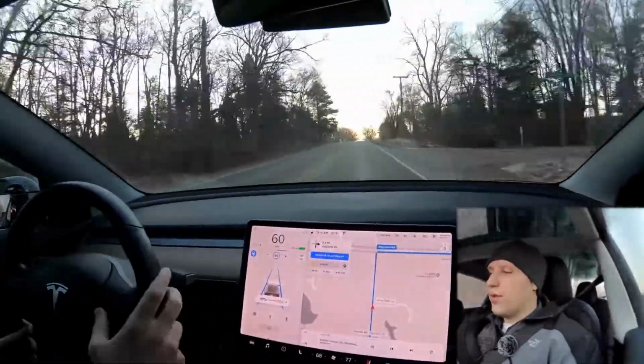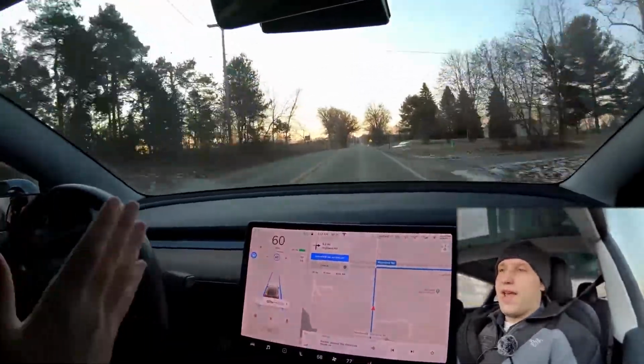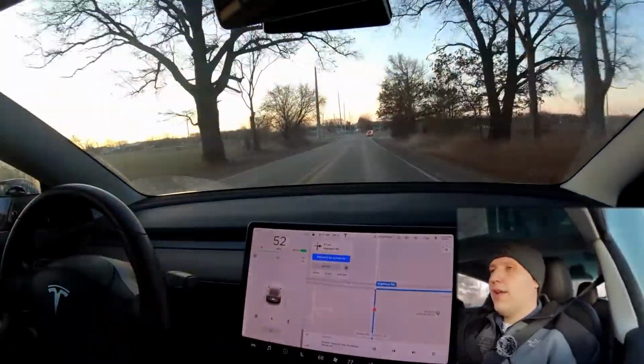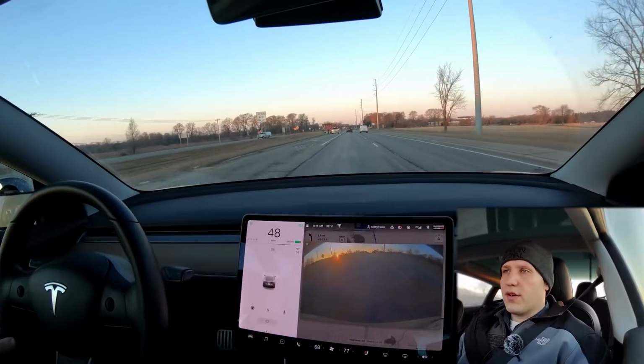I can use this scroll wheel here to set my following distance, and we're about to come up on a stop sign, and autopilot does not react to those yet, so I'm just going to flick up on the stalk here and let my regen slow me down, and I will take over at this point. So that is pretty much all the standard autopilot will do.